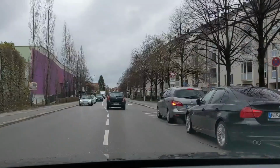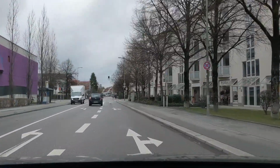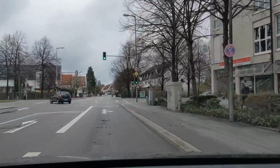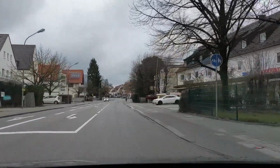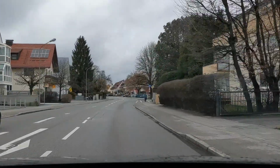Again, 30 speed limit. From workdays 7 to 17, meaning between 7 o'clock and 5 o'clock in the evening, you'll have to drive 30 in that zone. 50 it is from here on. Makes sense because it's again a kindergarten area, which means it has a lot of schools.